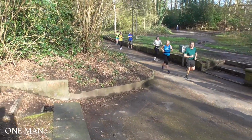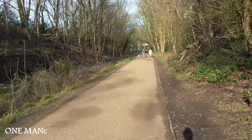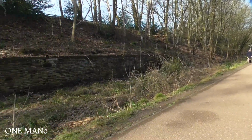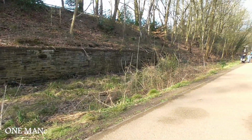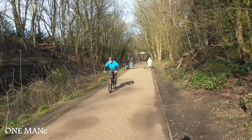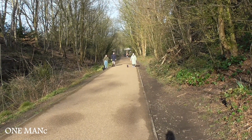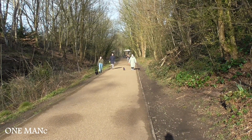Right, let's go and find this Roe Green junction. So we're nearly there now. I'm sure you can see those bridges ahead. Got some nice old-world stuff here. But yes, at them bridges we're veering off to the left. The left will then take us to the Roe Green, which will then take us onto the Wigan line.